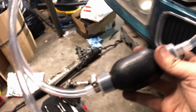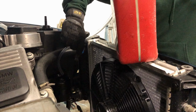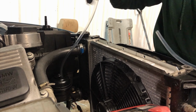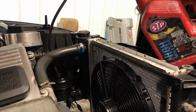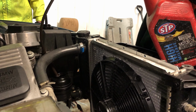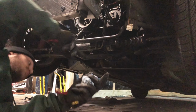All right, so first thing I'm gonna do is use this little fancy siphon pump to get all the old power steering fluid out of the reservoir. Help? No, it's okay, I got it. Sometimes I wish I had like 5 arms. Oh, it's working. That stuff looks like chocolate milk. Oh, God. I gotta disconnect this return line, it looks like.